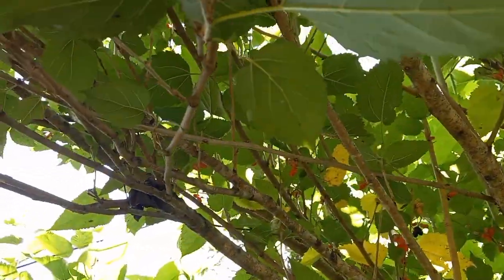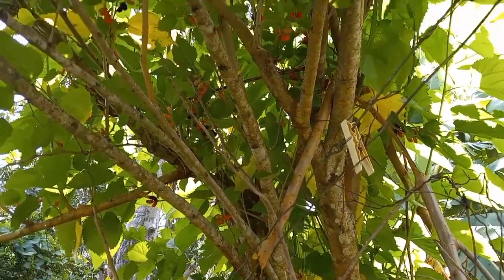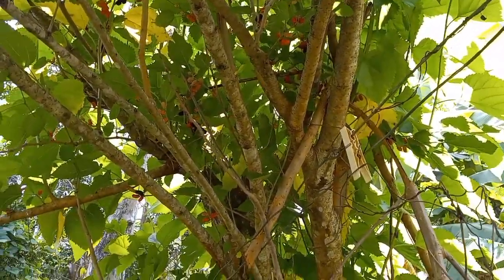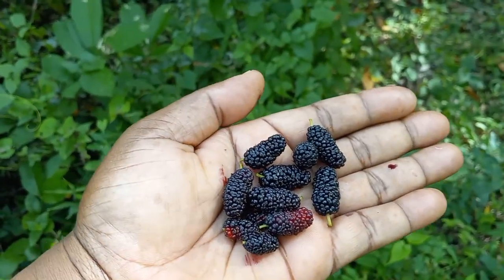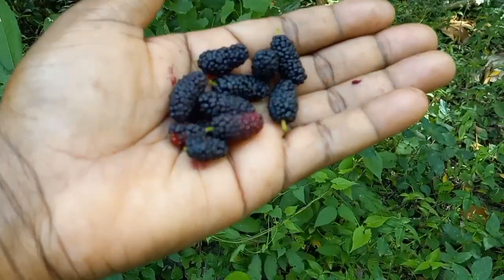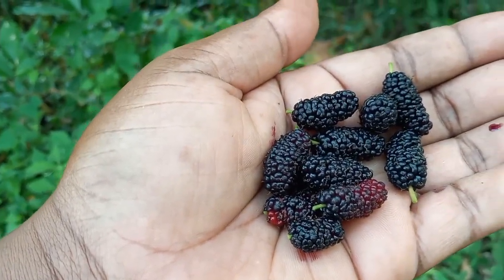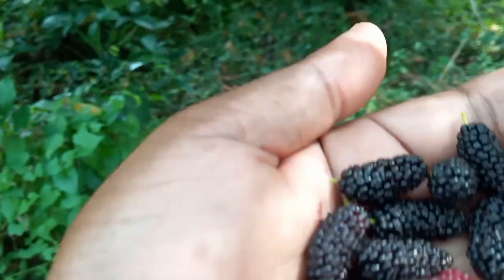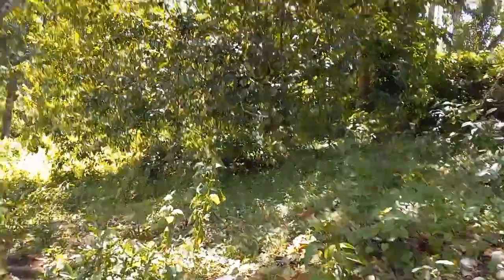Yes, it's loaded. But anyway, even though the tree is loaded and that lizard is there, I desperately need to pick a few, and I'm going to pick a few in spite of the lizard. I'm going to take them with me on my little adventure walk this morning. I'm trying to catch my breath because the day is hot already.